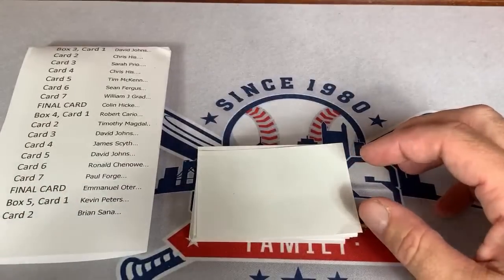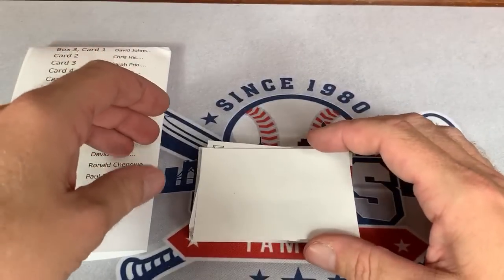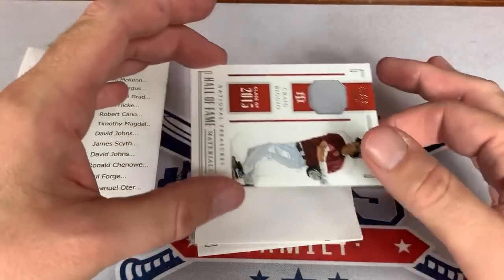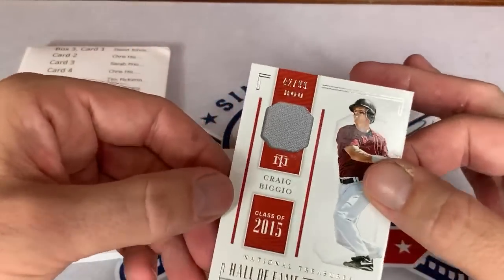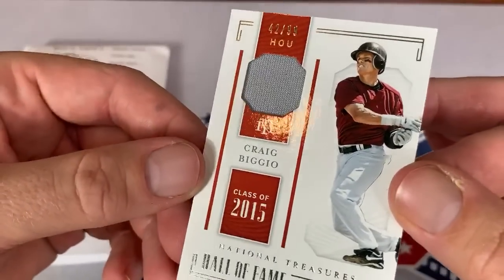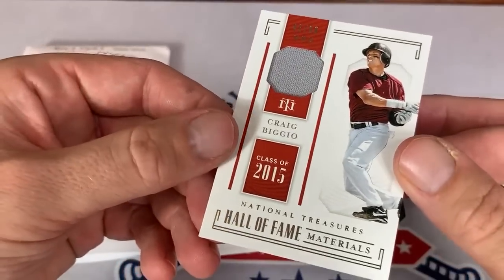Next up, number 3. Where are we at there? It's going to David J. David J., let's see what you got, man. It is going to be a Craig Biggio, Hall of Famer Craig Biggio out of 99. Very, very nice piece of his jersey there. National Treasures Hall of Fame materials.